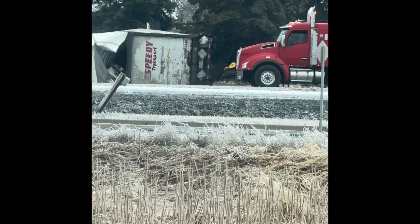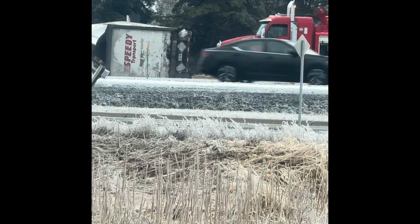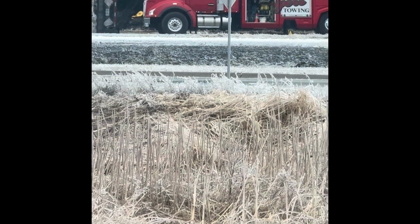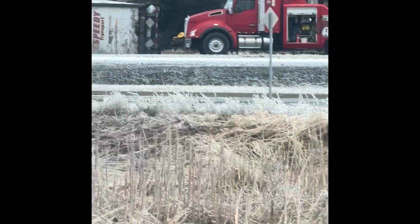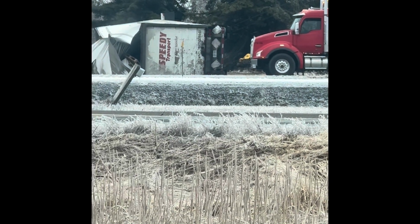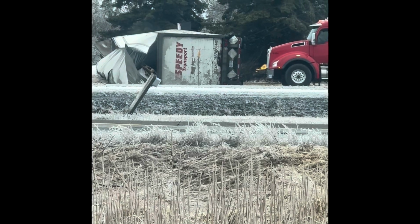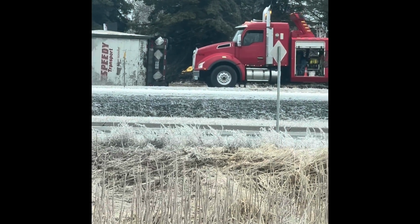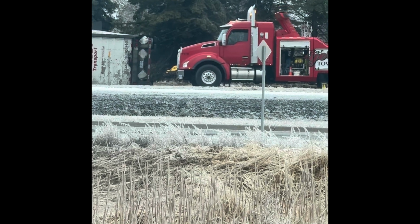If you look at the snatch block there, they are pulling her a little bit, trying to get her probably turned sideways so they can upright it, drag it up out of the ditch there. And there's going to be a lot of strapping to that trailer because, as you can see, the top's blowing right out of it. And now they've shut down the 401.